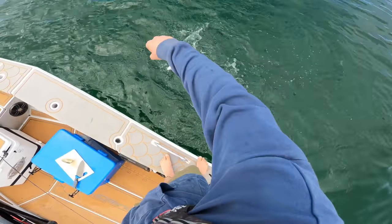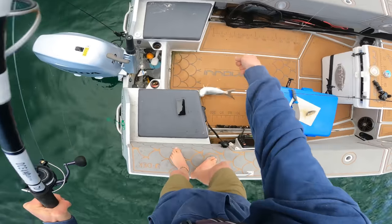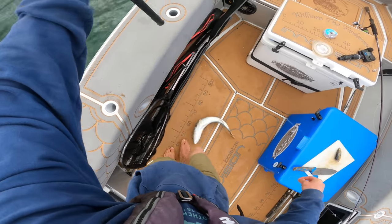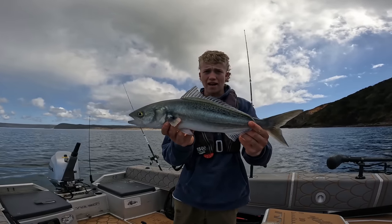But I'm eating that. That is my lunch right there. Oh, look, and the hook just fell out. Right there, here's my lunch.